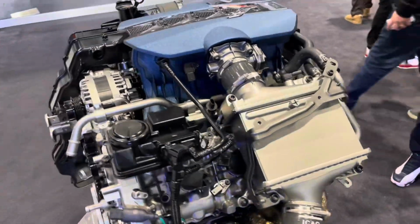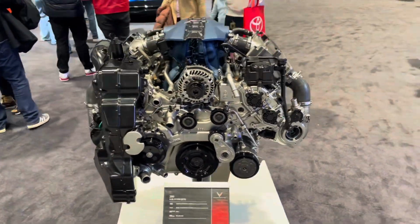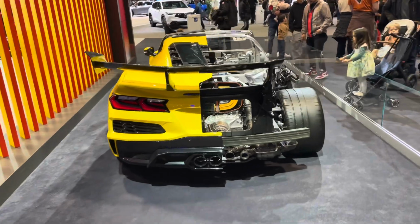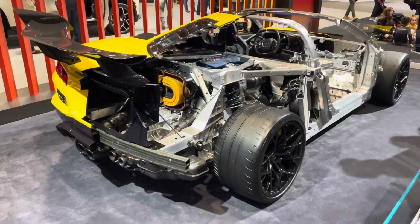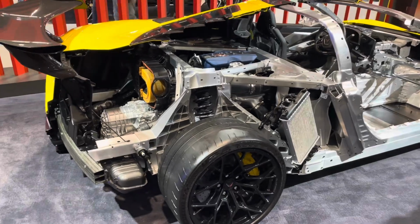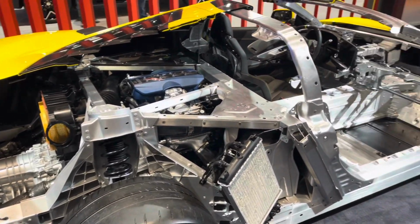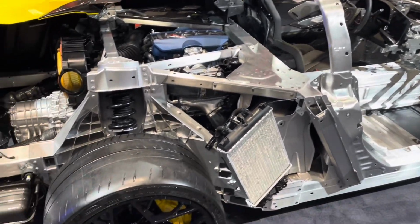The ZR1 engine right here. And then this is cool to see, this cutaway car. I'm so happy that they made the mid-engined Corvette, that they actually went ahead and went through with developing this car. I also can't believe it's been on the market for basically like 5 years now. Still seems so new.